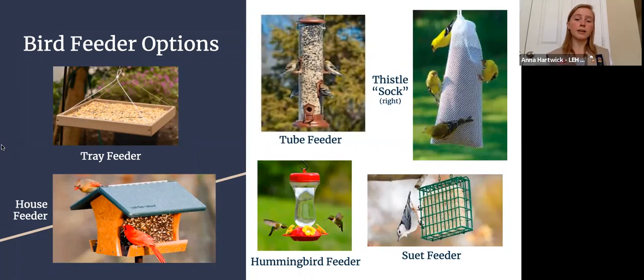A tray feeder is exactly how it sounds. It's a tray full of seed. A big negative about the tray feeder, however, is it's very prone to bacteria. If it rains, all of that seed is going to get wet. And as birds are feeding, they're hopping around in the seed and they're doing their business anywhere they like. So the seed of tray feeders can get really dirty really quickly. So if you have a tray feeder, you're actually supposed to clean it every day.